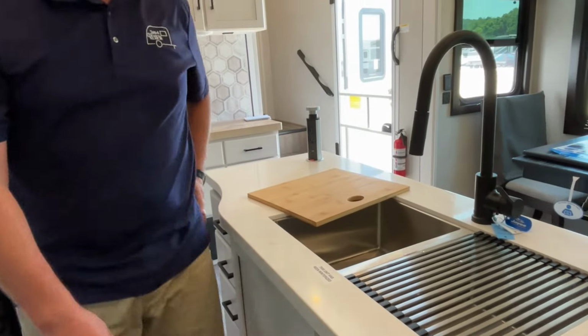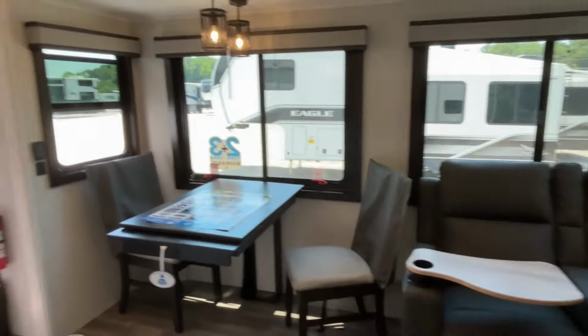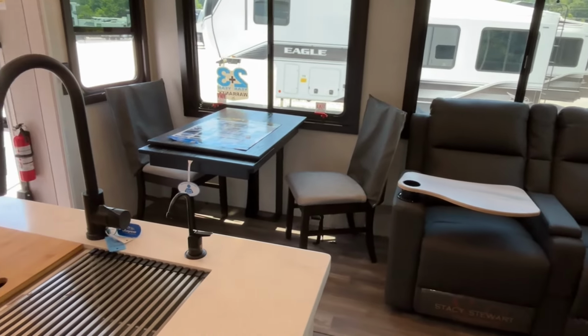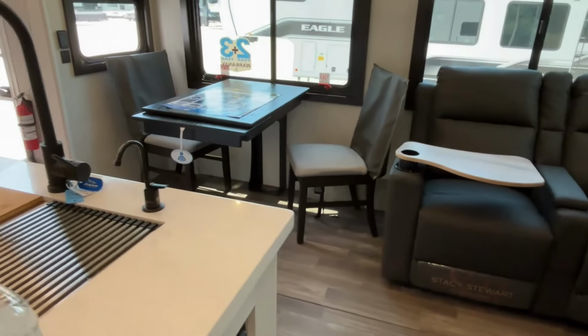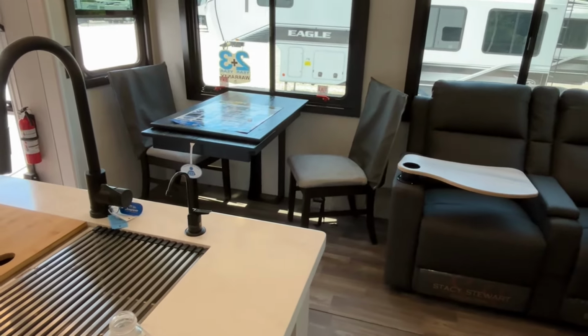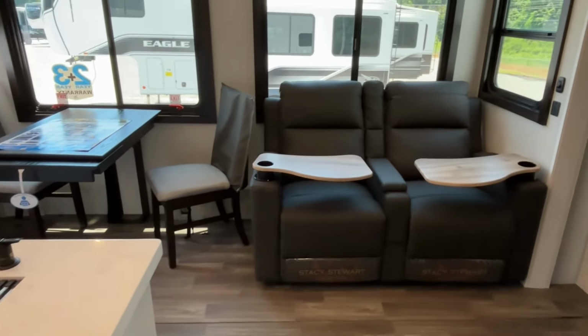All right. And your big slide right on the front. You've got a table and chairs. You see that there's not an extra leg under there, so you're not going to hurt your knees too bad. There's going to be some extra chairs somewhere, probably under the bed. We'll look for those in just a moment.